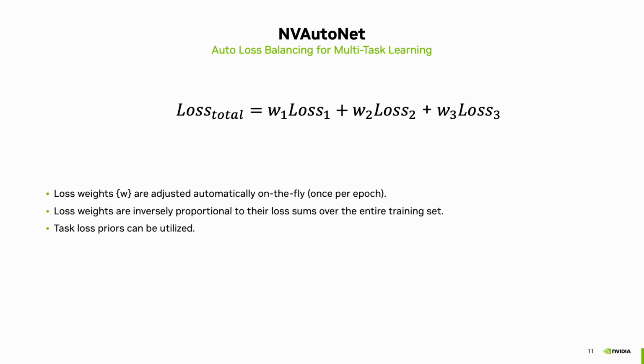Now let's talk about multitask training. Here's the thing, these tasks are all a bit different, so training them by simply adding up their losses doesn't really work well. Instead of just giving equal weights to all the tasks, we adjust how much attention we give to each task while training. It means the loss weights for different tasks are adjusted automatically on the fly, once per epoch. The idea is simple. Loss weights are computed inversely proportional to their loss sums over the entire training set.